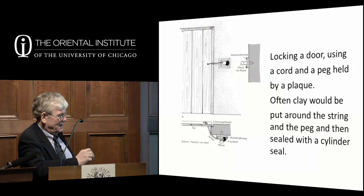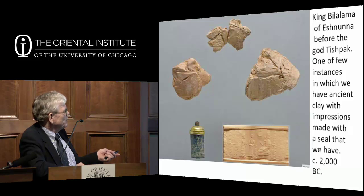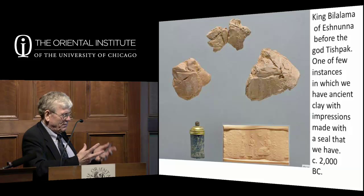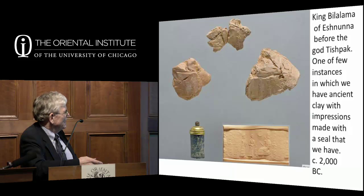We have an example here. This is another one of your featured items. You have cylinder seal impressions of clay, which came off either a container or a door. And these are sealed with a particular seal, a seal which we have on display in the collection. And you roll that out on a modern piece of clay, and it shows the king, Bilalama, in front of the god, standing here, sitting here.